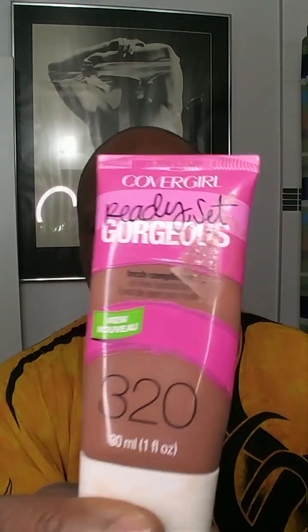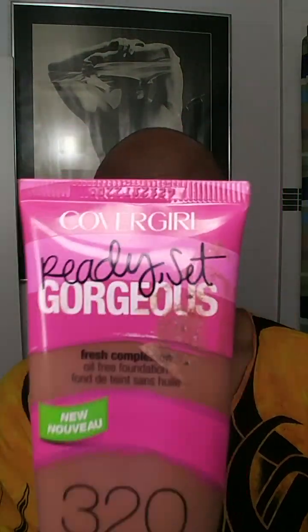Okay, now this Ready, Set, Gorgeous, I know they're not going to like what I'm going to say, but I got these at the flea market for $3. So I got a whole box. Okay, so now I have my Ready, Set, Gorgeous foundation on. Ready, Set, Gorgeous. That's pretty good for $3.